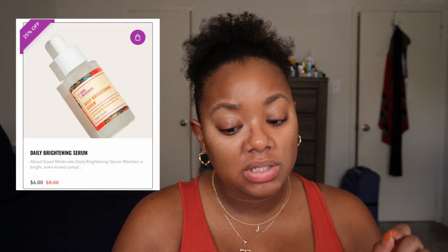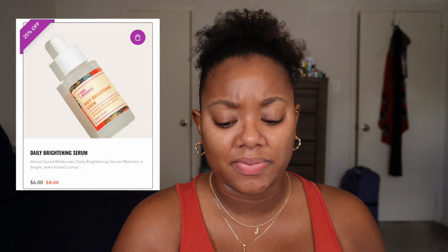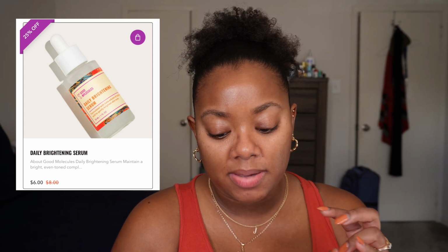Really haven't used it. The Daily Brightening Serum also is not a product I've ever tried. I wonder if this is a new product. I feel like I've never seen this before. It's only $8, so maybe I might pick it up to try it. It looks like it might be like a vitamin C type of thing. Interesting. I'm not sure what the active ingredient is for this. Beta-arbutin. Yeah, I think that's a vitamin C, right?